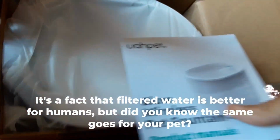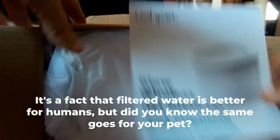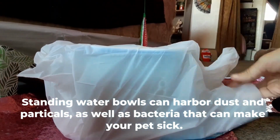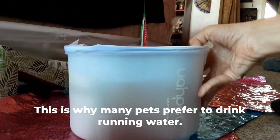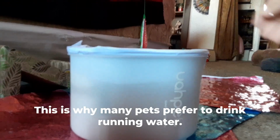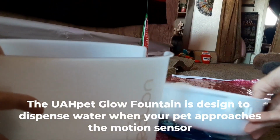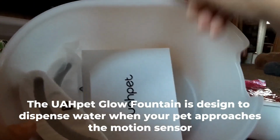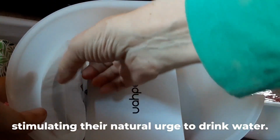It's a fact that filtered water is better for humans, but did you know the same goes for your pet? Standing water bowls can harbor dust and particles, as well as bacteria that can make your pet sick. This is why many pets prefer to drink running water. The UEpit Glow Fountain is designed to dispense water when your pet approaches the motion sensor, stimulating their natural urge to drink water.